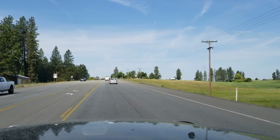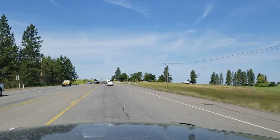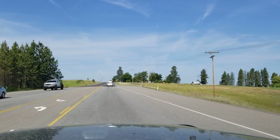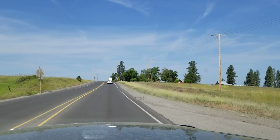inexperienced driver, the guy's going down, he can kill himself, kill other people. An experienced driver still can kill himself and other people. That's a position that I am not willing to put anyone in.